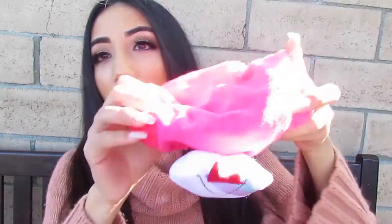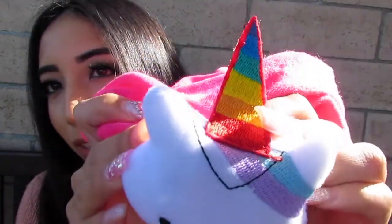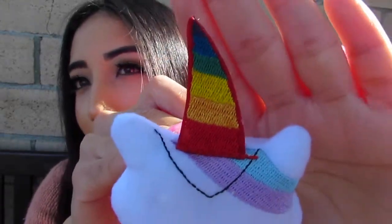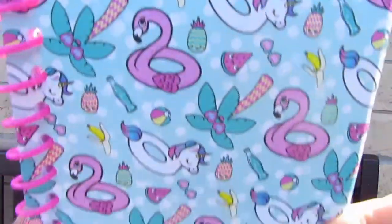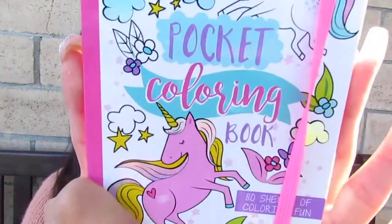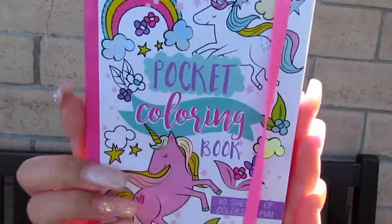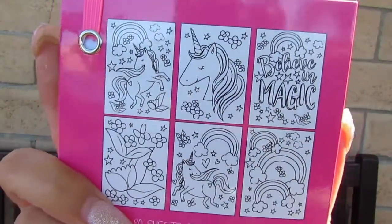Unicorn shower cap. It's hot pink and it has a unicorn. The horn is so pretty. It has rainbow like that. I also have this unicorn notebook. My favorite, this is a pocket coloring book and it's unicorn theme and it looks like that. So this is what the inside looks like.